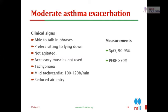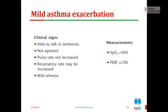They may not be agitated. They are not using accessory muscles of respiration. And usually their oxygen saturation is within the normal range, but still they are not well, and you need to attend to them. And lastly, the mild classification. These ones are able to talk in sentences, usually not agitated.